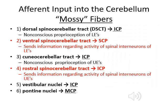So the cerebellum is the central coordinator of the body, but it can't do that unless it gets information into it. One of the ways it does that, afferent input, is through these mossy fibers. Those are axons coming from what's known as the dorsal spinocerebellar tract, if you recall from the spinal cord lectures and slides. The dorsal spinocerebellar tract, which is transmitting non-conscious proprioception of the lower extremities, enters into the cerebellum through the ICP, which is the inferior cerebellar peduncle.